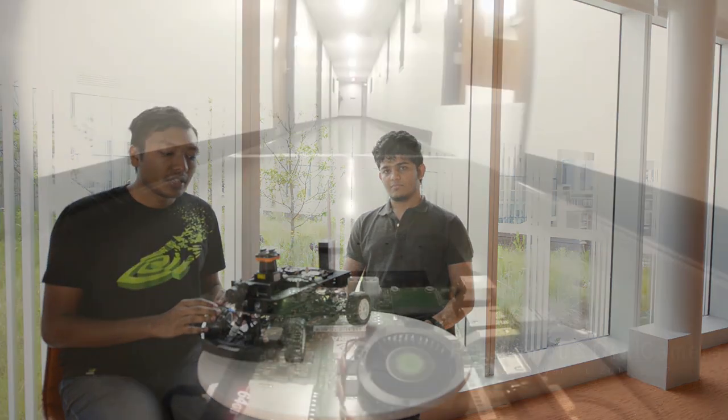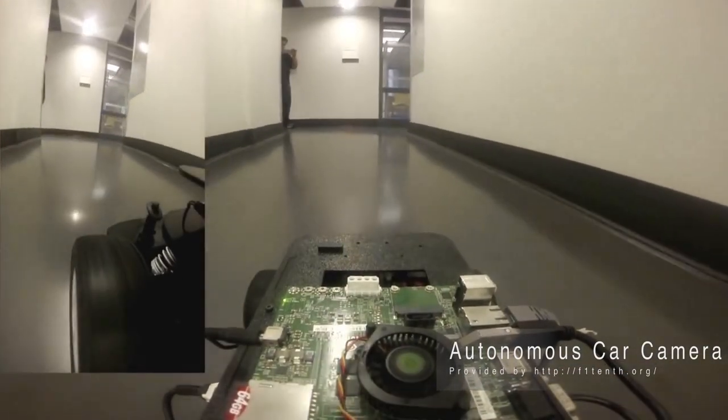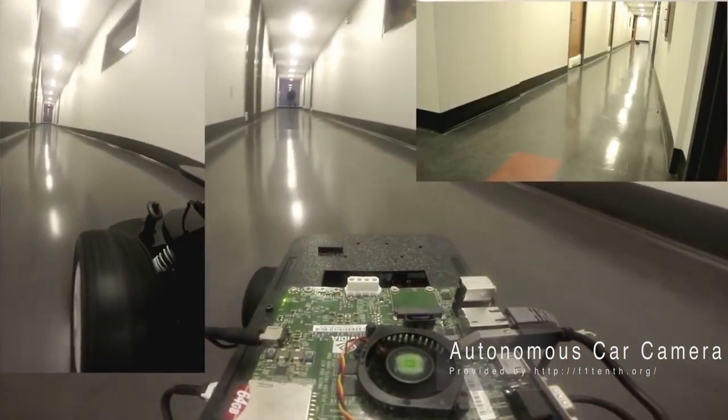The first step of this entire pipeline is perception. We use RGB image data from the cameras. The laser rangefinder gives us a 2D map of obstacles around it, and the IMU gives us the orientation of the vehicle. We use this information to generate a map of the surroundings as the vehicle moves through the environment.